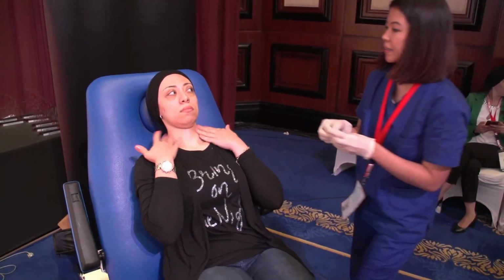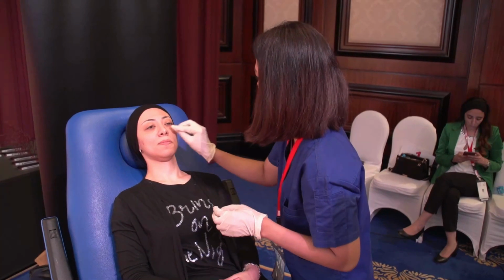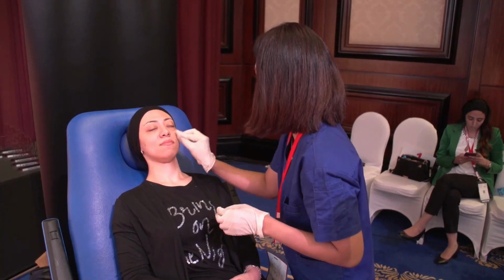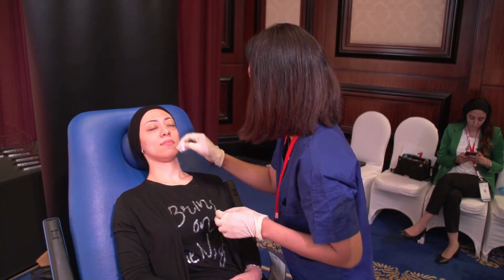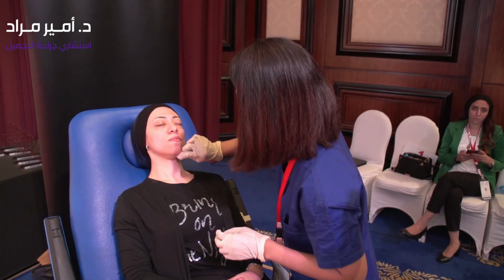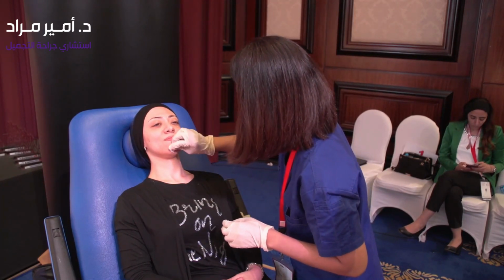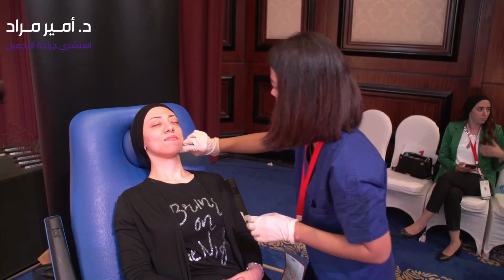Since we want to inject with the hyaluronic acid filler, what's the contraindication of injecting, for example, a pregnant lady? With hyaluronic acid, there are no studies that show on humans the safety of these products. So for me, I don't inject them at all. This is a natural product, right? Yes, I know. But just because we don't have enough studies, it's better safe than sorry.